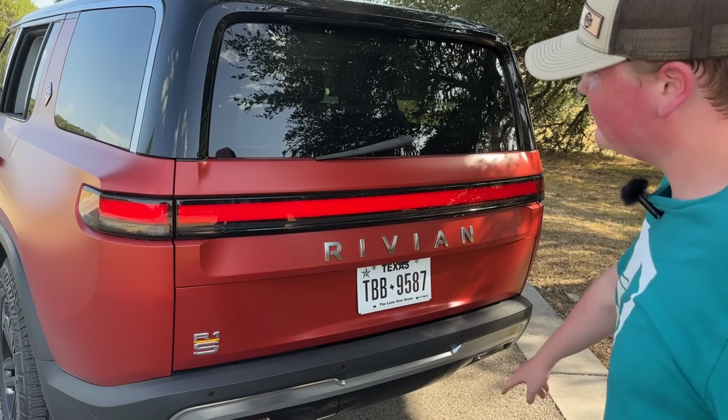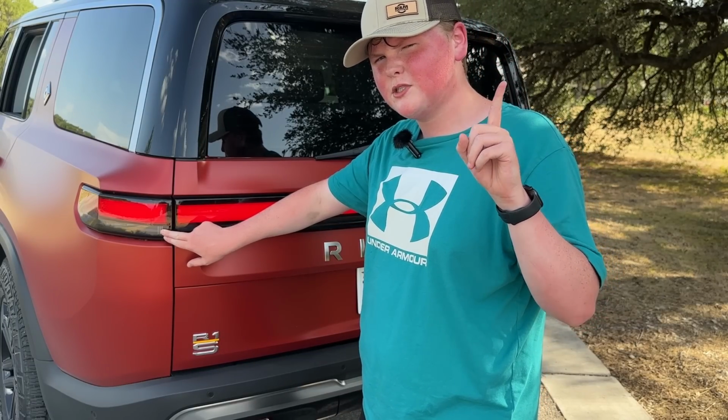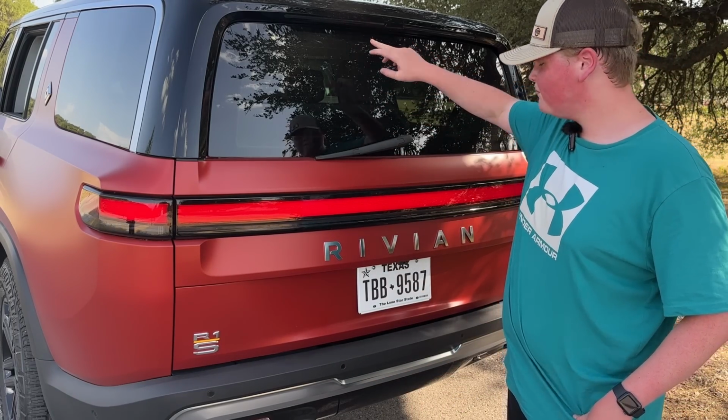Around back in the Rivian, you have a big light bar, combined turn signals and brake lights right here, which isn't great for safety, but the US government allows that, which they shouldn't. But you have teeny tiny reverse lights down here, and that's basically the back of the Rivian. You have a wiper and third brake lights up here, and that's basically it.